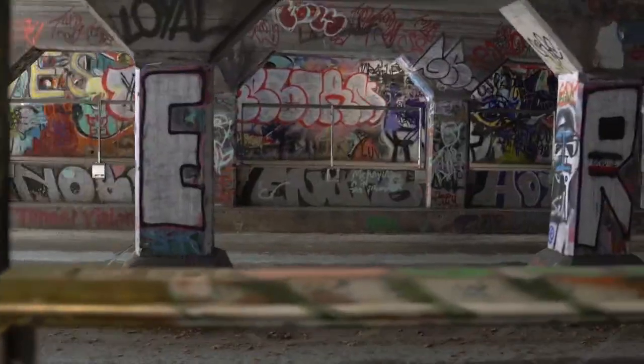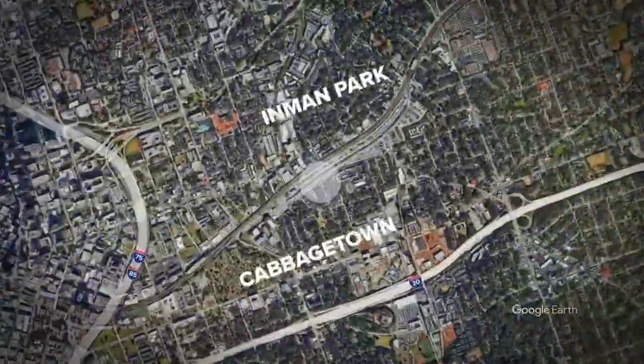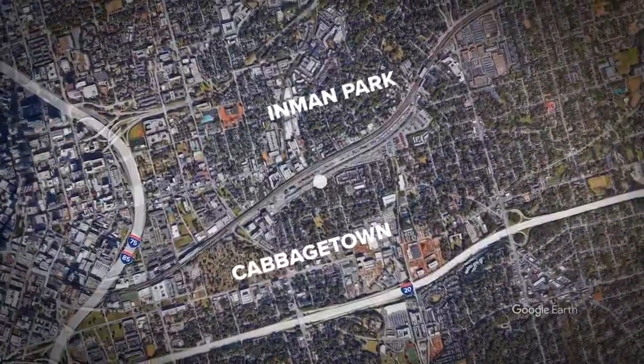There's graffiti, community messages, concert announcements. You really never know what you're gonna get here, and that's what makes it so special. You can find it between Cabbage Town and Inman Park. If you've never checked it out, it's a must-see.